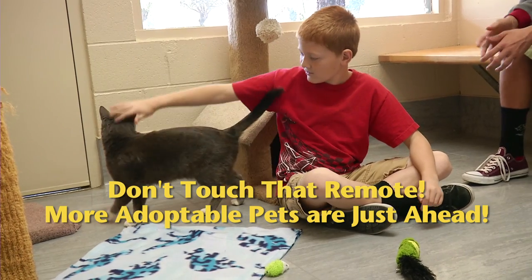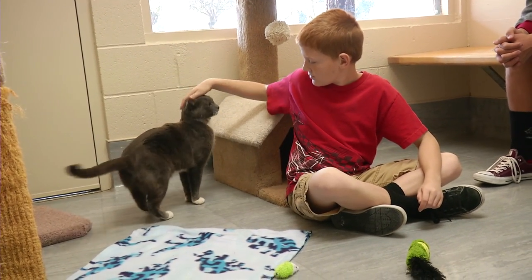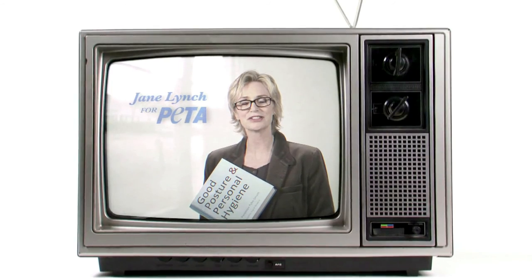But I like cats. Hello, I'm Jane Lynch, and the good folks at PETA asked me to say a few words about the importance of good posture and personal hygiene. But I don't want to talk about that. I want to talk about the 4 million cats and dogs who are euthanized every year because there aren't enough homes for all of them. Now that number would be a lot lower if everyone would have their animals spayed and neutered. So let's all do that, okay? Spay and neuter your cats and dogs. Thanks. Oh, and it probably wouldn't kill you to stand up straight and slap on a little deodorant. Mwah.